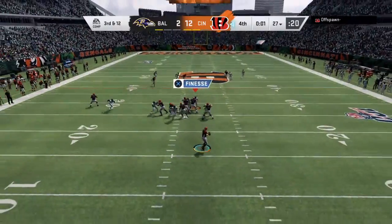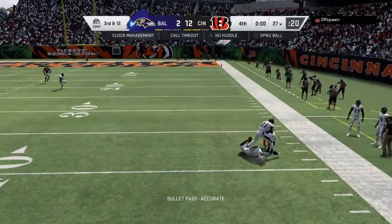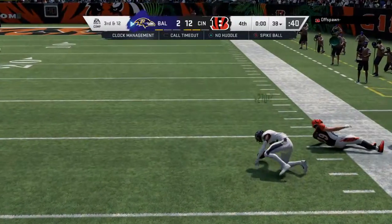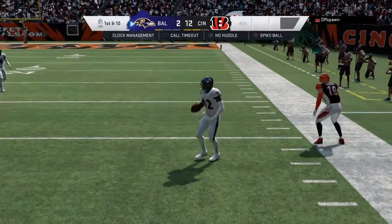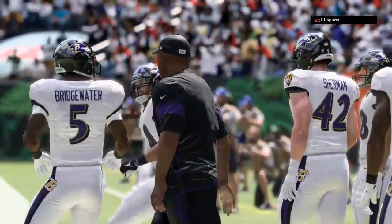Now it's gone. Lets it fly for Thielen. Into a double team, and it's intercepted. It's the former Patriot, Devin McCourty. So this one in the win column now for the Cincinnati Bengals.